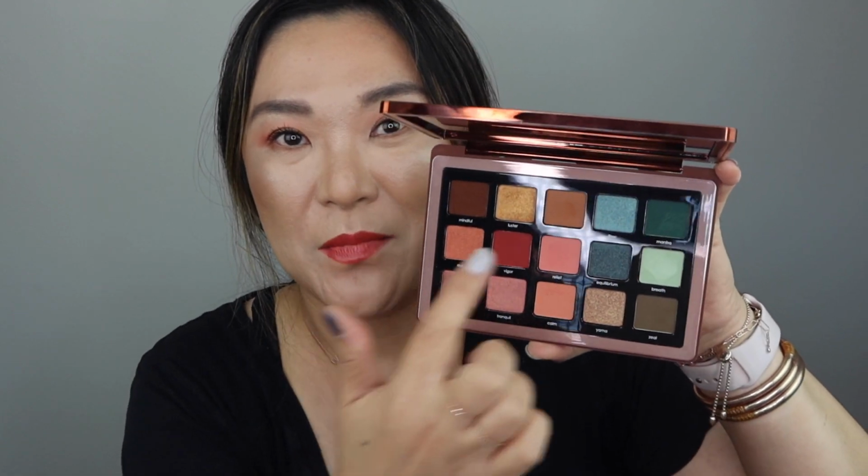So I like this color. It's like a sunrise, right? Kind of reminds me of her sunrise palette too, but you don't necessarily need this. If you're looking to try Natasha Denona for the first time, I say go for the Glam palette. So there's that. I'm glad I have this.